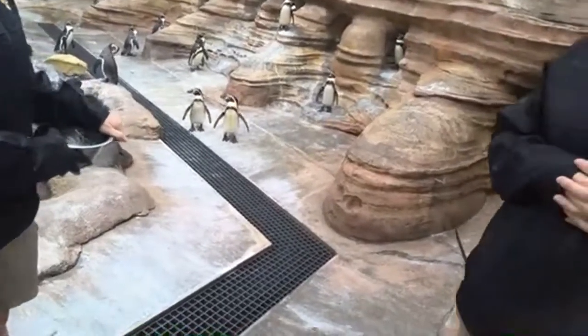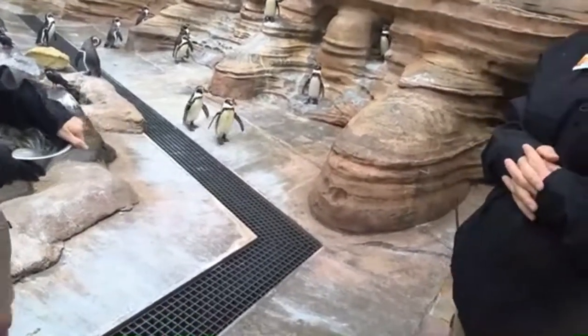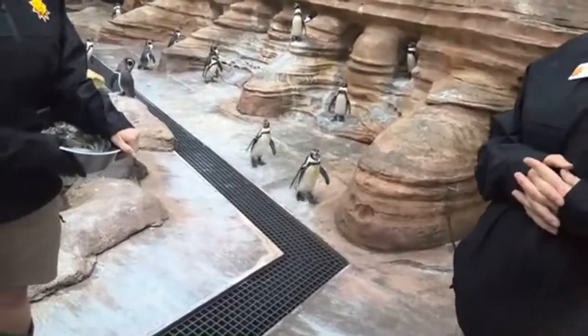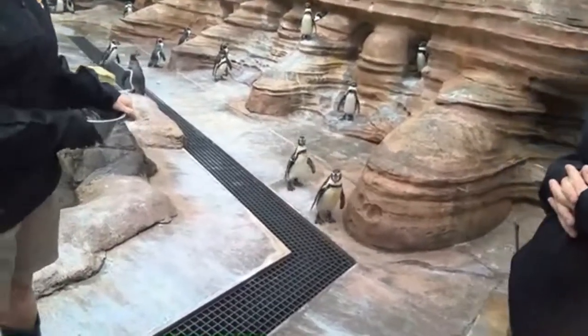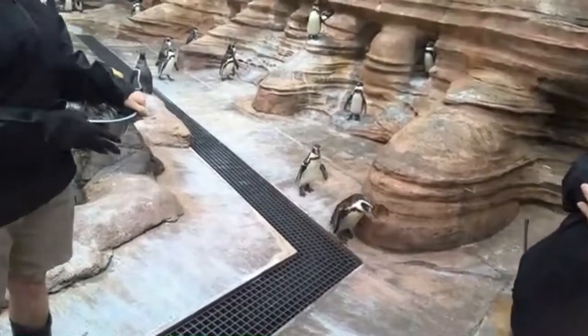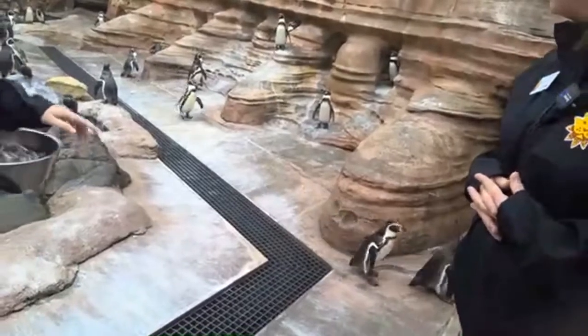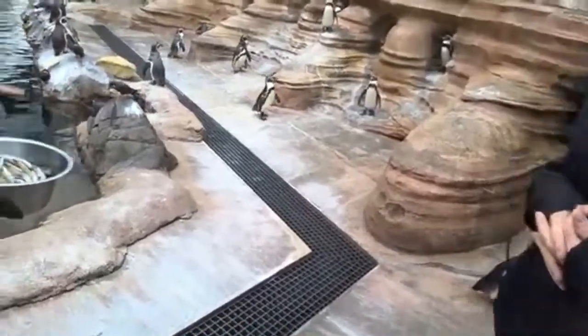So it looks like a lot of them are starting to kind of- How many penguins are in the exhibit? We have 32. So we have 30 adult penguins, and then we actually have 2 from this year that hatched. And they look a little bit different. I don't know if you can see over there on the far side of the exhibit on the little ledge.